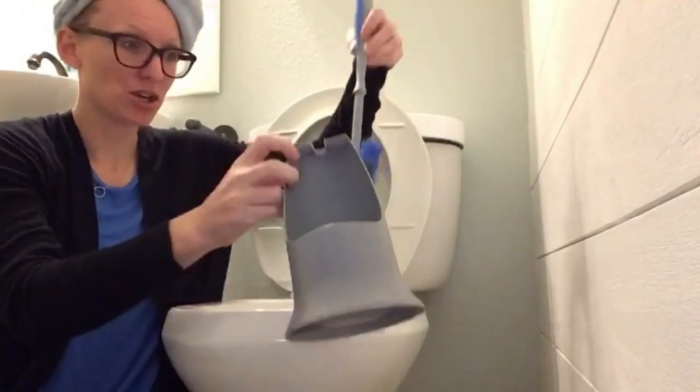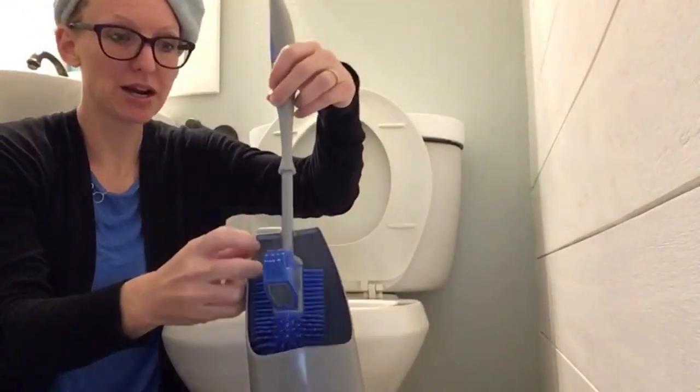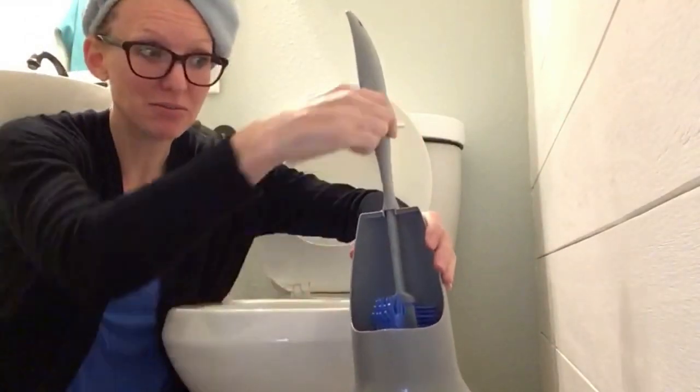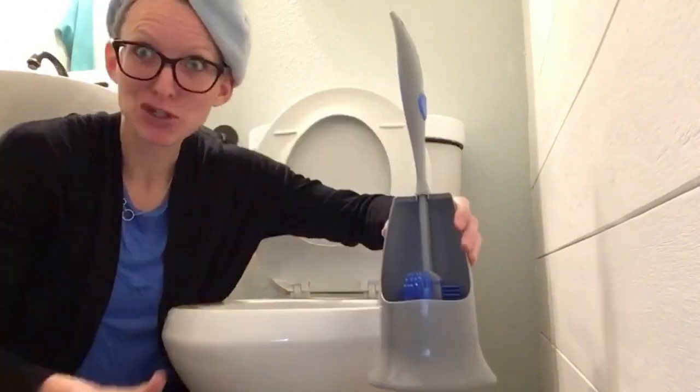Now watch this. You're going to hang this in here, and it's not going to collect nastiness on the bottom because it's hanging to dry. So cool.